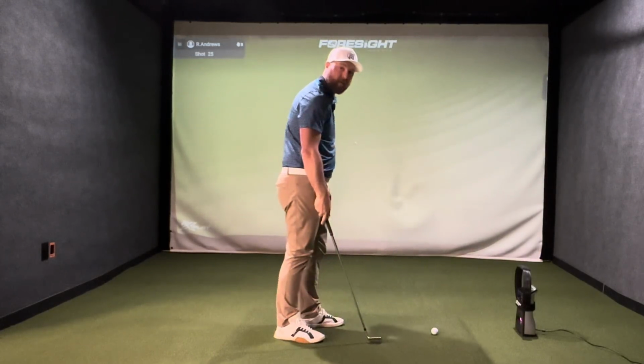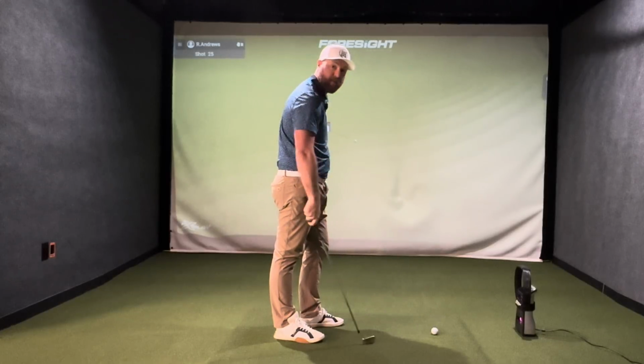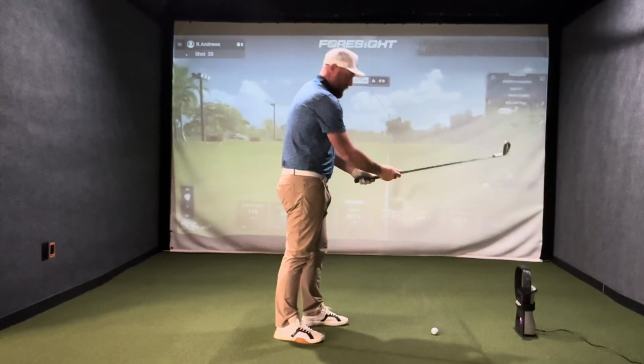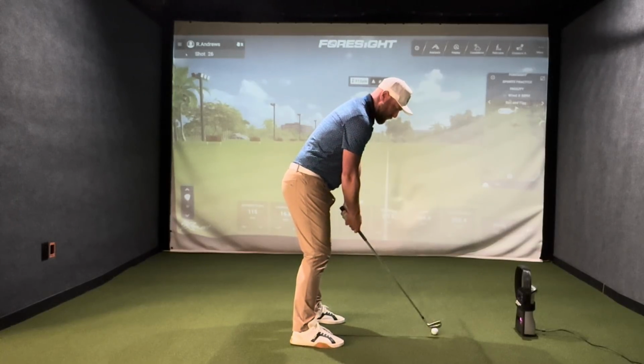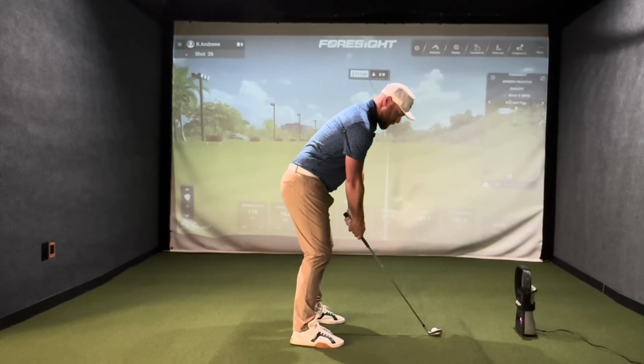So if that ball goes out to the left, okay, I'm not commanding the golf club through the hit, right? I'm losing the face. So I need more of a transverse plane hit, a little better pivot through the hit with my ribs, and I can control the golf ball.